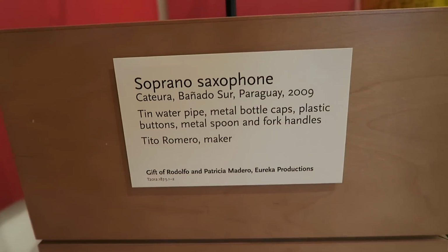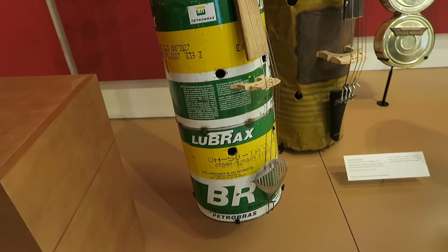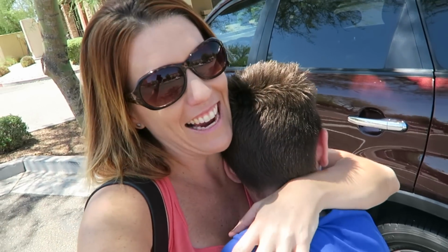So this is the recycled orchestra out of Paraguay. They basically make instruments out of landfill trash. So flute, trumpet, cello, bass, guitar, violin, all from trash, and actually plays relevant music. It's pretty incredible.